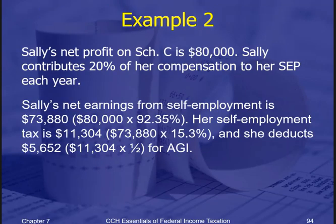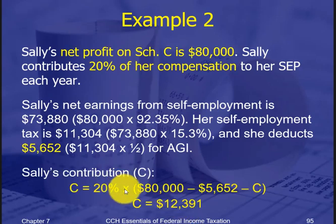Another example. Again, you solve for C to get the contribution amount. So it's not as simple as just saying, oh, 10% or something like that. It's sort of involved, even though you started with what sounded like a very straightforward percentage.